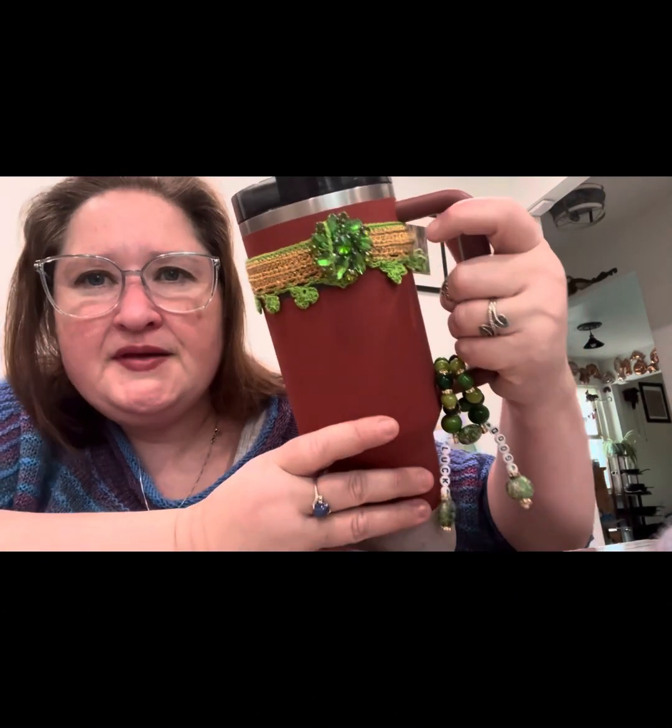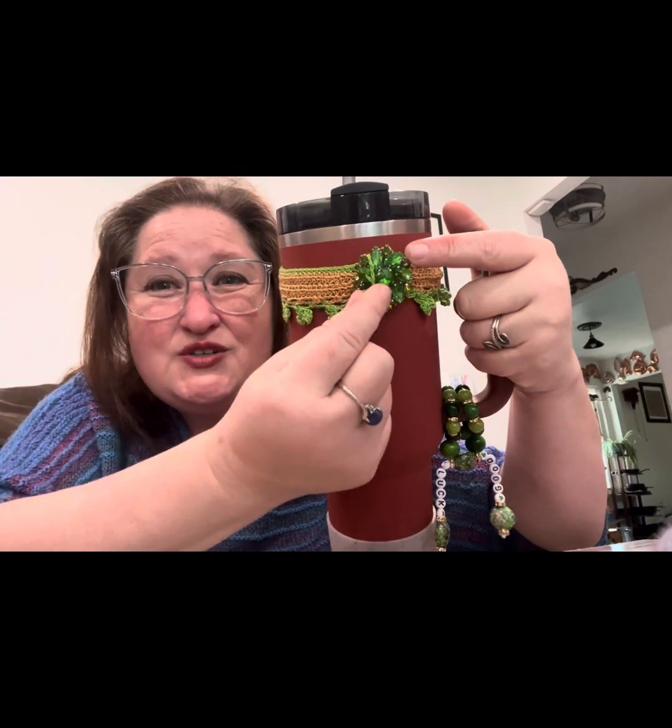And Hobby Lobby's buttons, I made it a little too long. I should have moved the button over so that it would pull it tighter. Don't like it when Stanley's mug hug gets droopy. I don't think it looks very nice. So I should have moved the button back, but hindsight.